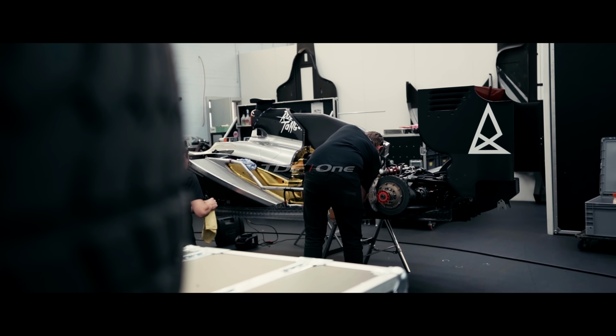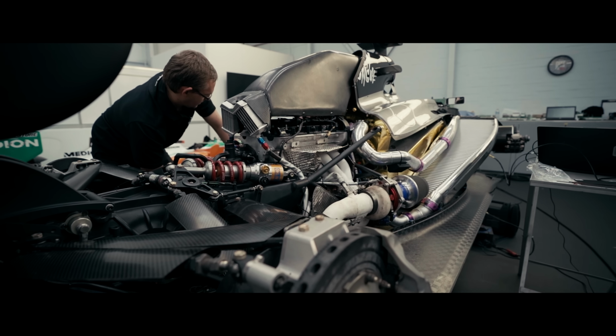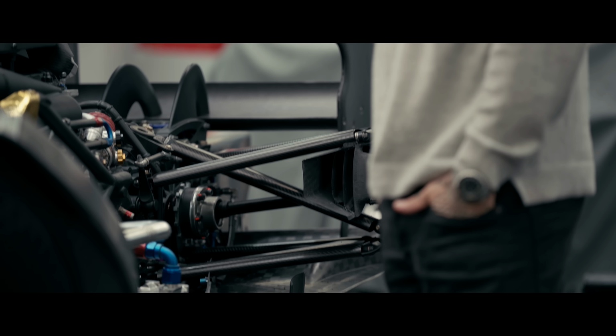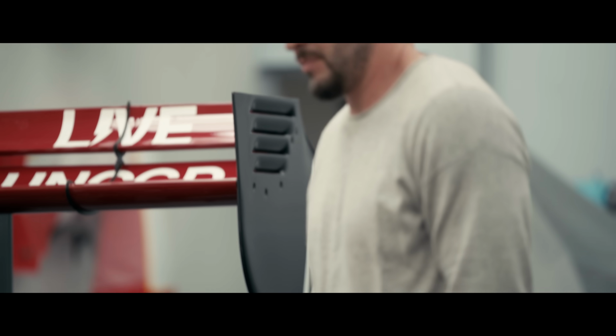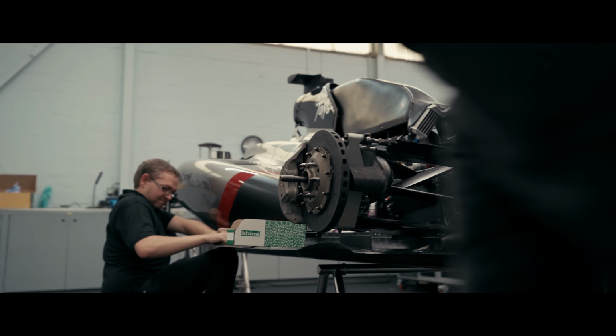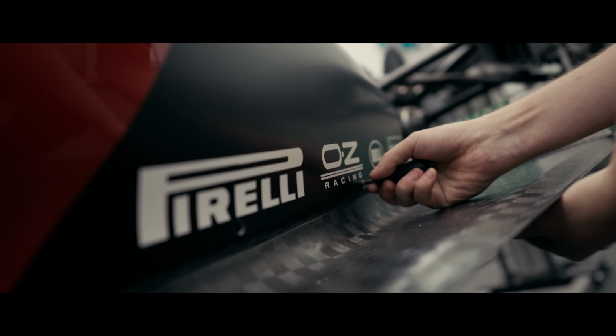The latest build we've had has been like a 2-year project now, which is one of our TDF ones. The whole process about building these cars is bespoke to the owner, and so from the moment we get in touch with them or they get in touch with us, it's all about incorporating them as part of our team and part of that journey and the authentic F1 kind of spin on things.